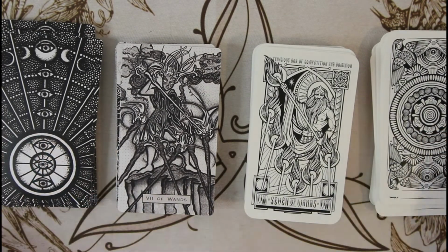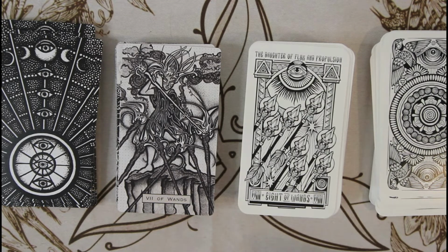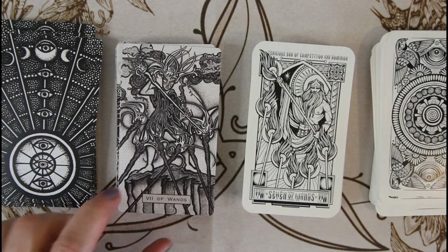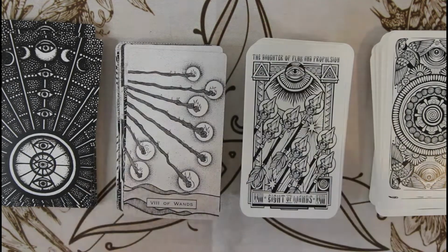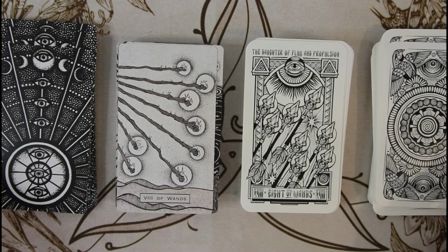7, I have to lift it up so I can read it. Tenacious god of competition and dominion. Well, my heck. I like this. They both feel pretty traditional. He is definitely older and more seasoned. 8 of Wands. The daughter of flux and propulsion.